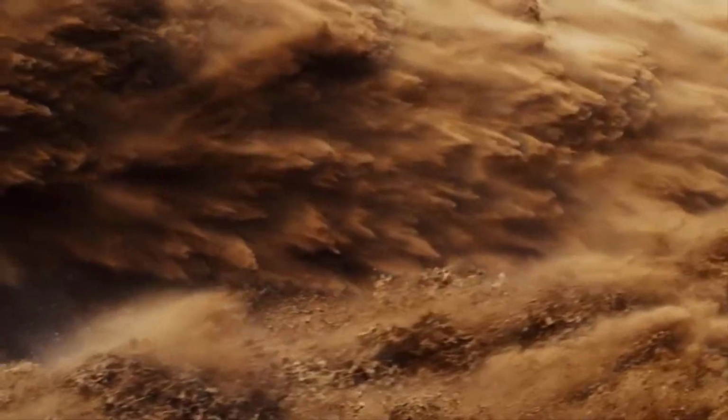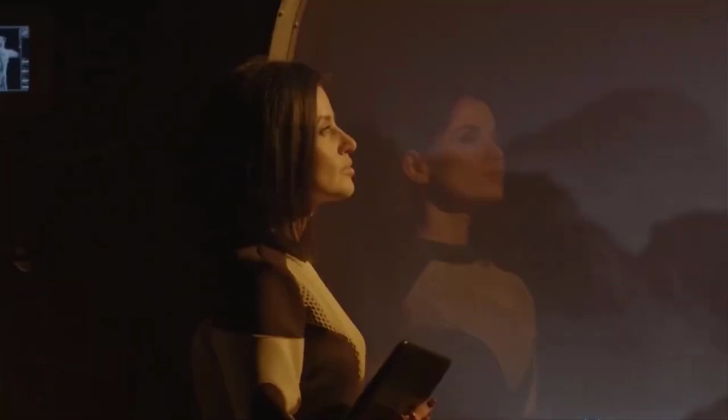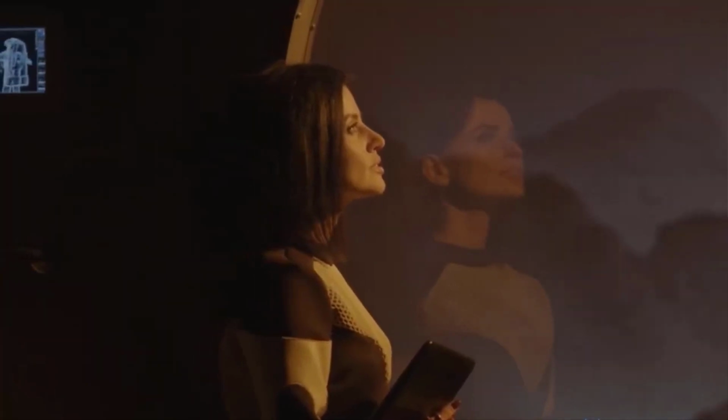Mars is subjected to powerful dust storms that are fueled by the sun and may linger for months. Borealis Basin is Mars' largest crater. It is 5,300 miles long and covers 40% of the planet's surface.